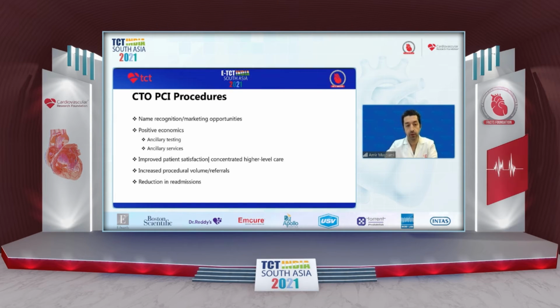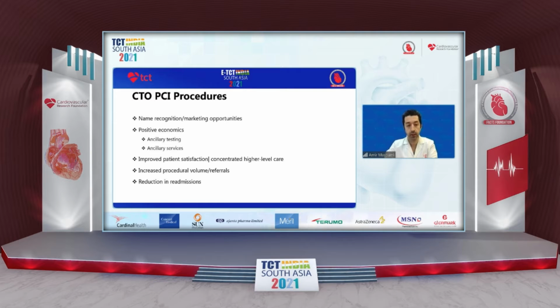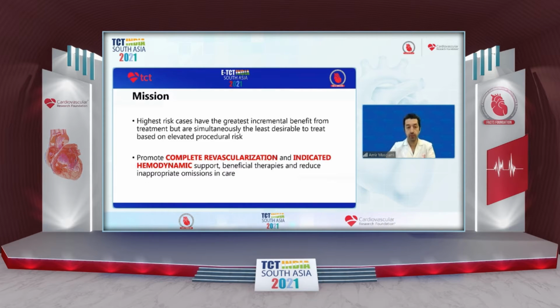The benefits for the institutions and administration are name recognition, branding, and positive economics. I think Dr. Karmpeliotis decades ago showed the benefits and the revenues that CTO programs will bring to the hospitals and institutions. But we need to remember, as the technology is improving, we'll have more ancillary testing, and ancillary services will be involved: heart failure team, for example, cardiothoracic surgeons, vascular surgeons. So we'll have more concentrated, higher level care that will ultimately improve patient satisfaction, and they will have all the care in one place. Also, it will increase the procedural volume and referrals, and reduce readmissions.